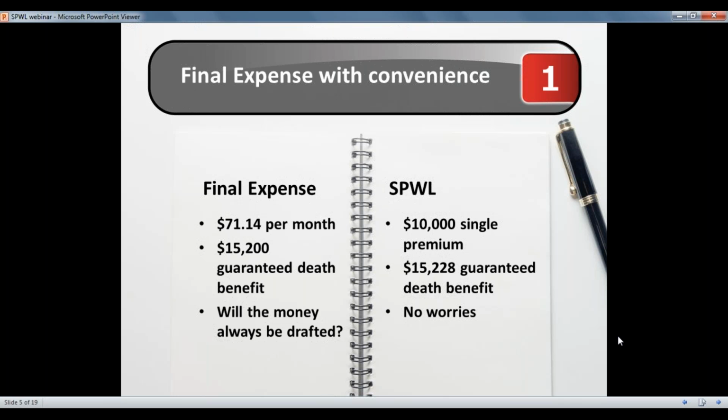Another thing to consider too, now I ran these numbers without looking into the time value of money, but let's say she pays $71 a month. At some point in time, she's going to pay in that $10,000 single premium equivalent. And when you crunch the numbers, that works out to be 12 years from now, she'll be 80.